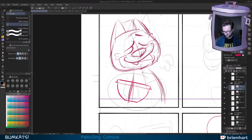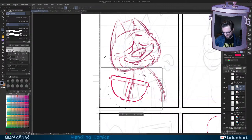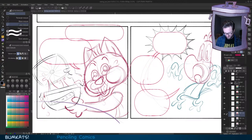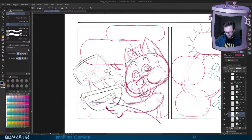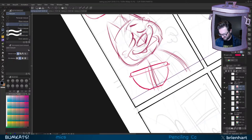Let's make the bowl bigger because I think it's pretty big. Let's see. So that's the bowl there. I think the size might be a little off, the proportion's kind of off. I'll make it a little longer.